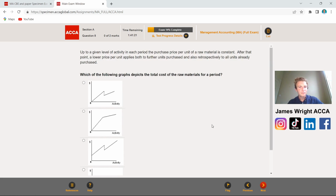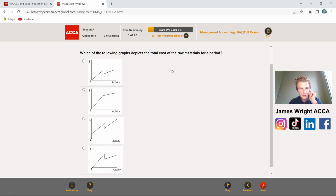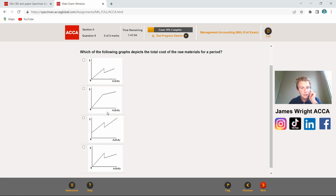Now, we've got some graphs on this one. Which of the following graphs depicts the total cost of the raw materials for a period? When I first look at this, before we even go up to the lines at the top, you always go to the axis. They've all got the same axis: dollars, so the amount, and activity. Then the next question is, where does it start? You can see we've got some starting at the origin, some starting where the fixed cost line would be.